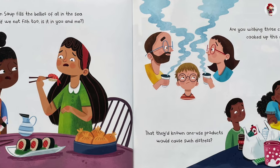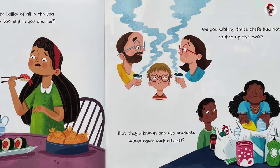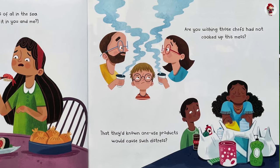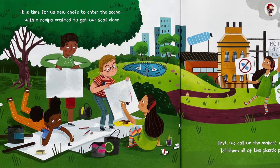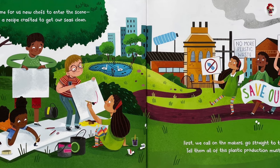Are you wishing those chefs had not cooked up this mess? That the known one-use products would cause such distress? It is time for us new chefs to enter the scene with a recipe crafted to get our seas clean.